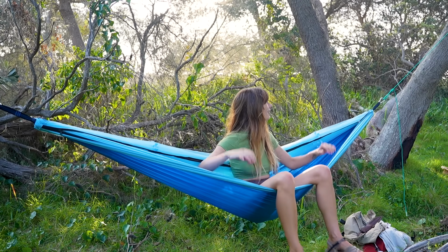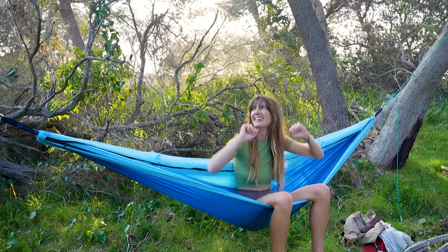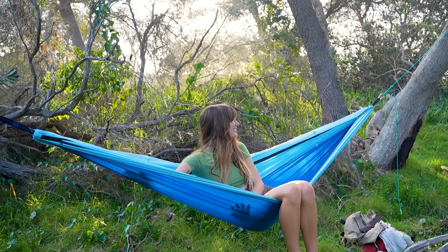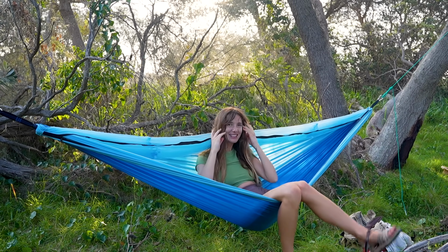Oh, that's not bad. It's a bit bouncy because that tree is a thin branch, but I think this will be quite good. I've even got my mozzie net. Ta-da! Which I'm going to need soon because I'm already getting heaps of sandflies on me.